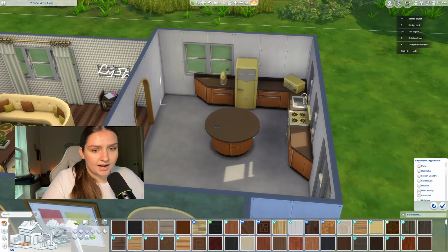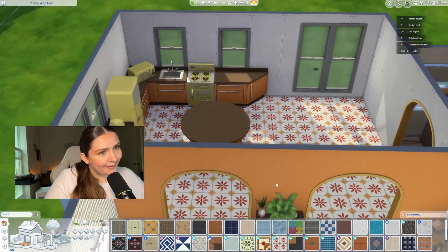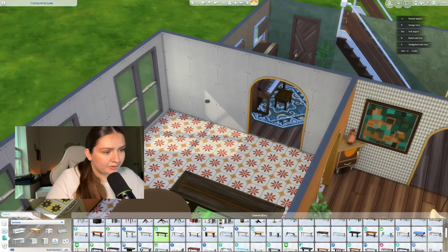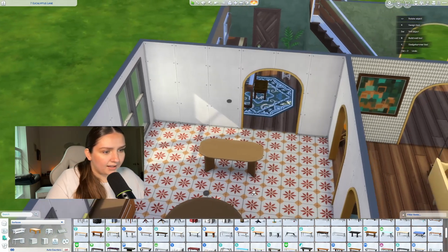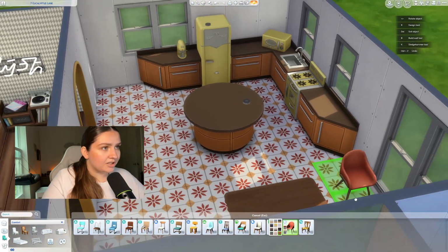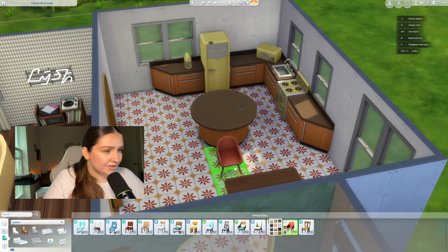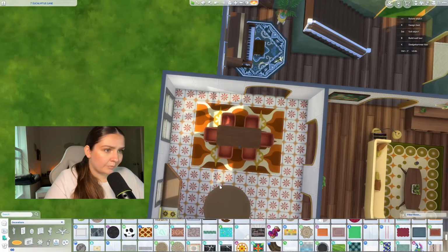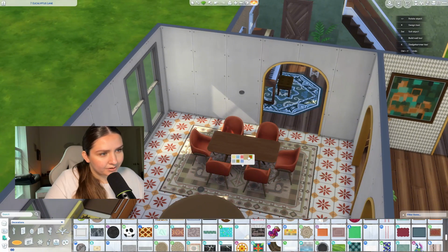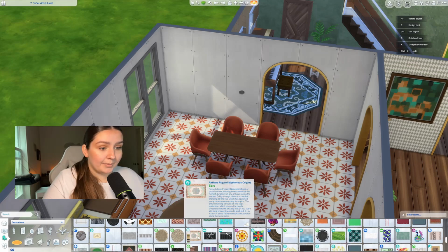I think I want to do tile in the kitchen. I kind of want to go with this. So I'm going to let myself go with that. And then we can add a dining table here, but I'm not sure what kind. I think that will be good actually. Since the tile is red and orange and we have orange and yellow, maybe we can do red chairs. So that will be tied in. We could use that rug here, but I kind of wanted to save it for the bedroom. So maybe not. That's me assuming that we're going to have a big enough bedroom.